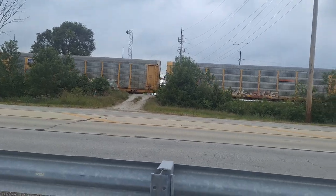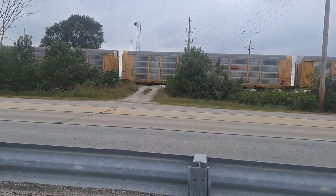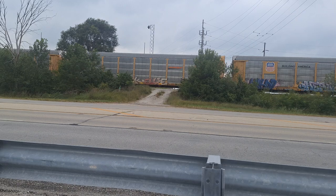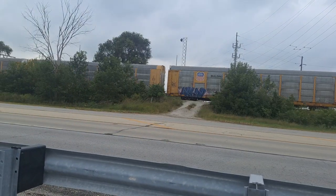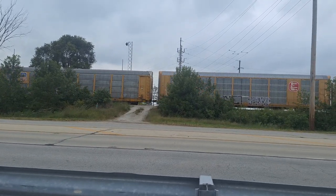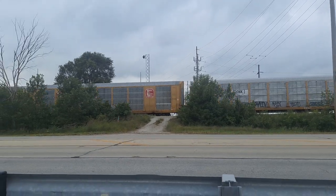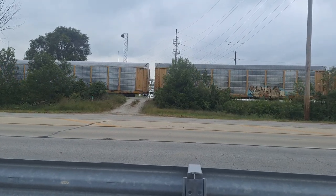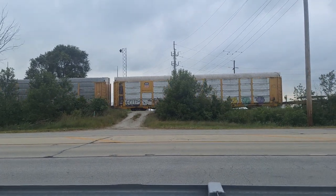That's the reason I was sitting right here, waiting for it to move. 967-163. 981-480. 695-327. 978-134, that's an ex Conrail. 704-893, Union Pacific at the end. 851-650. Hey, look at that, a flat car.